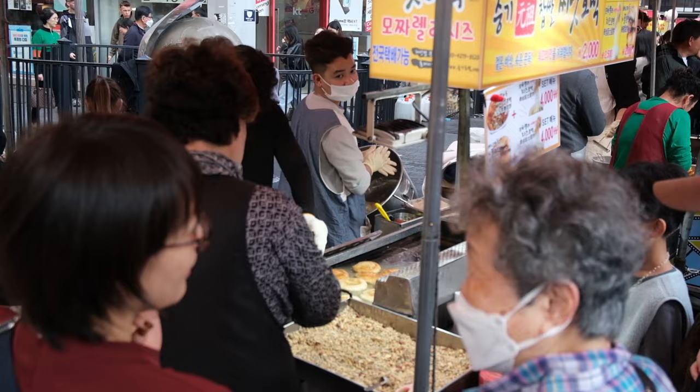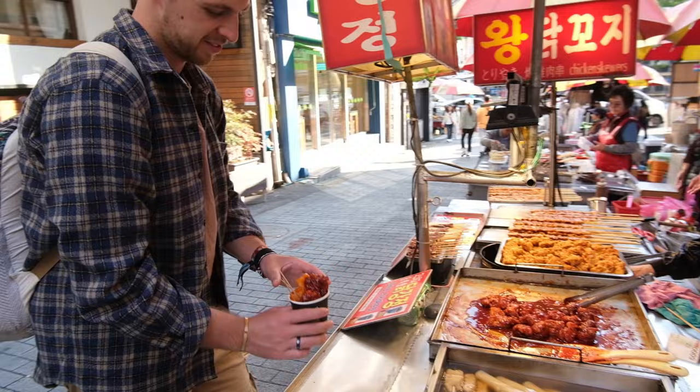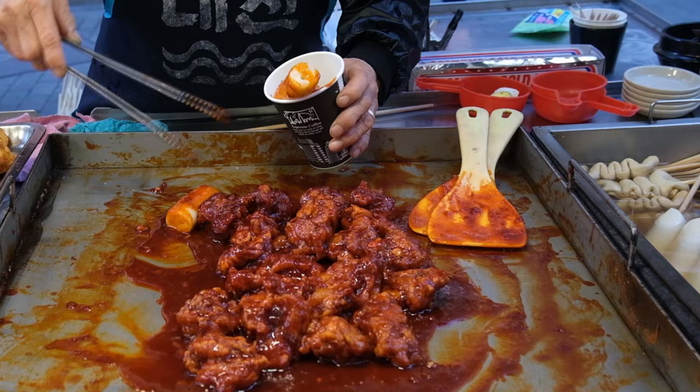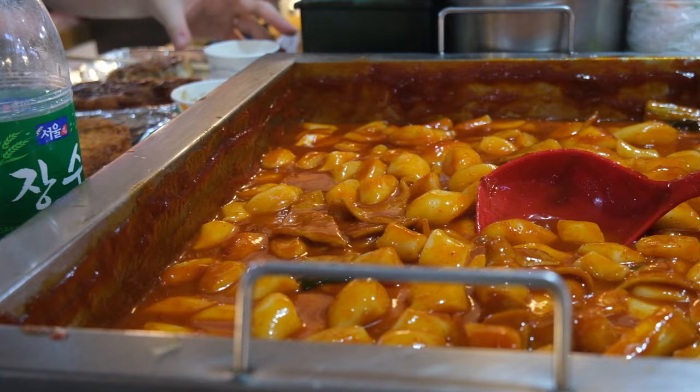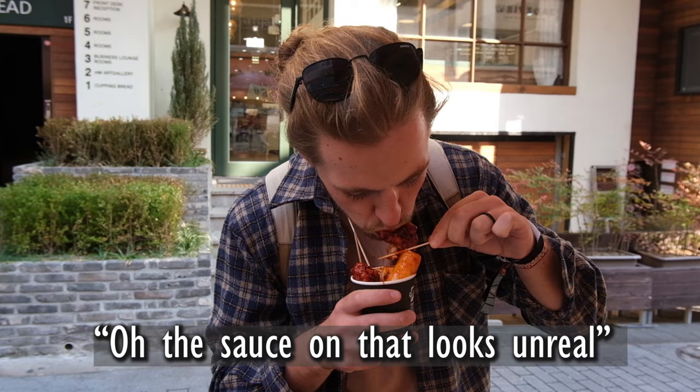Okay, we have got some spicy fried chicken. I was a wee bit hungry after our last snack still, I'm not gonna lie. We've got this chicken and then also, I can't remember the name of these. We had these in Seoul a few times. They're actually really good. They're rice cake. Okay. The sauce on that looks unreal. Chewy. It's cold, which I didn't expect. But that's good. That's really good. Good sauce, good flavor, and a cup full of stuff. Let's go, let's go.